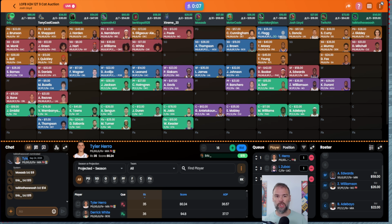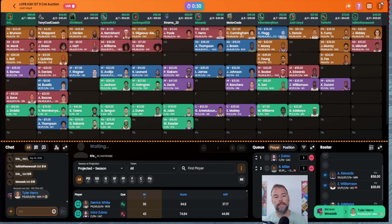I'm so intrigued by his team because it is a fine line. It is a tough line to go. I will probably do another auction at some point and try to build it, but we'll see. I wanted to do this differently because everybody knows what my strategy is, and I just wanted to throw it a little bit differently to see how people approach things. Hero at 16, and that's my swap. And again, Talk to the Swoosh does not get him.